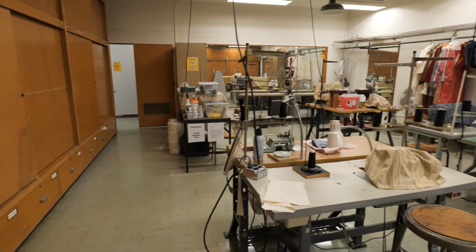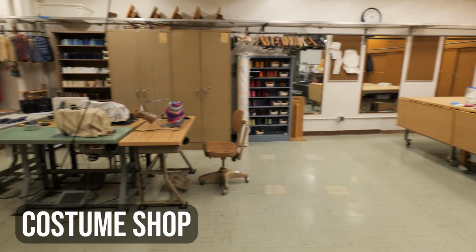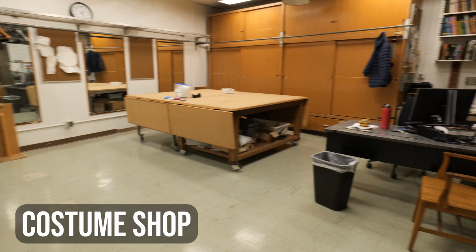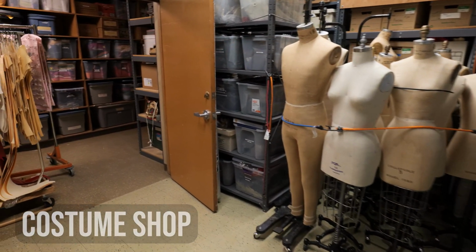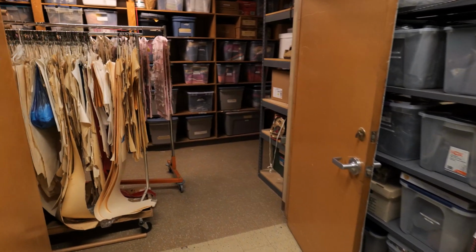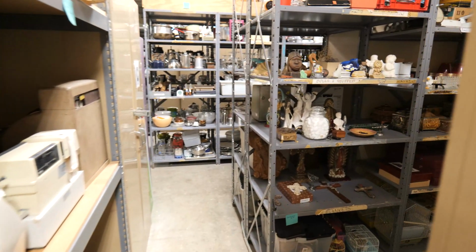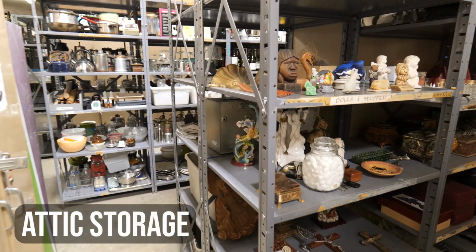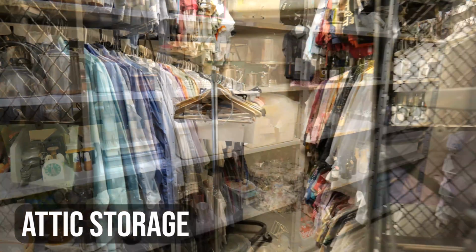Also upstairs is a full costume shop. While many of our shows are either pulled from stock or shopped, we also have the capability of constructing and altering costumes as needed. We have wonderful reciprocal agreements with many different schools in our area, and we loan and borrow from them often. We have an attic storage room full of our costumes and prop stock. This is in the attic, right in our building, easily accessible by student, faculty, and staff.